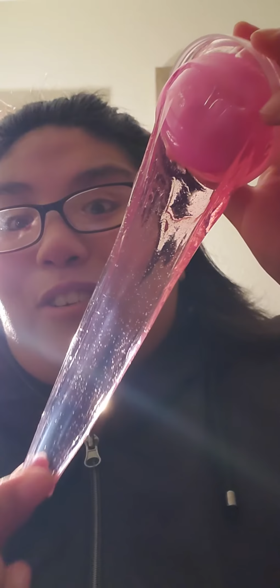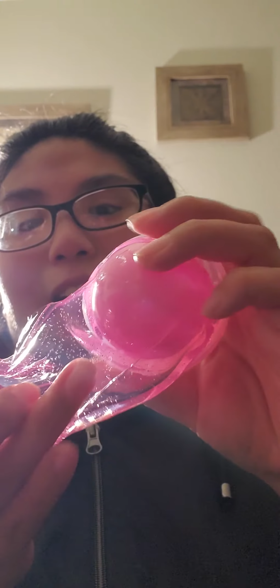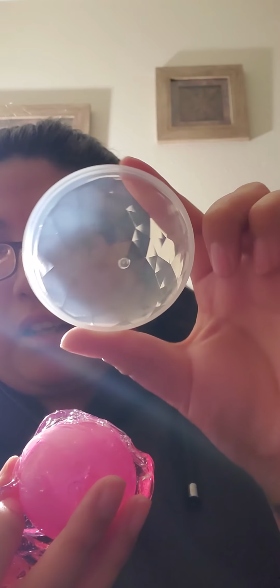Oh my goodness, you guys, look at this. Oh my goodness. That is so cool. Call me crazy, but I am loving this. I didn't think it was going to be this cool, but I like the inside of this. It's so shiny. Okay, let me get all this off of this and then I'll give you guys a closer look.